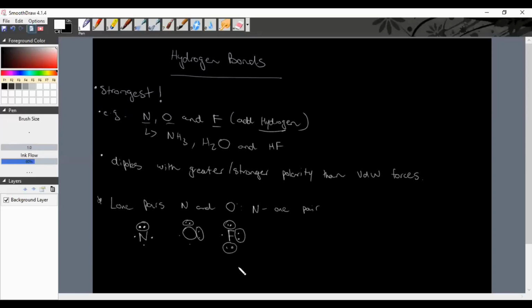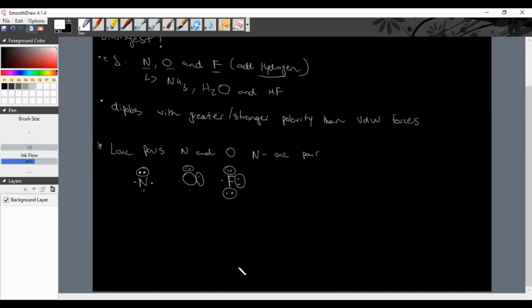All right, cool. So nitrogen has 1 lone pair, oxygen has 2 lone pairs, and fluorine has 3 lone pairs. Now, what these lone pairs do is they are responsible for the repulsion between the bonds in the respective molecules. So we all understand forces of attraction and we all understand forces of repulsion. Am I correct in saying that?